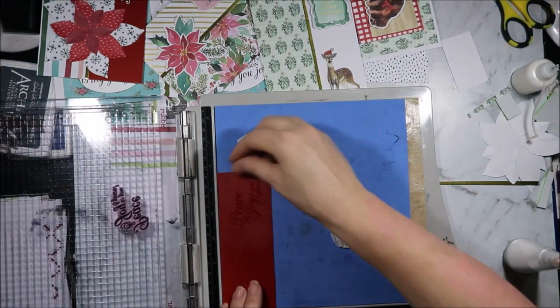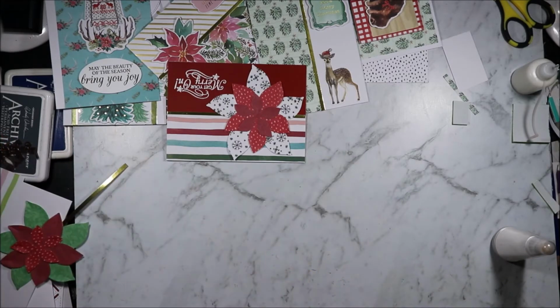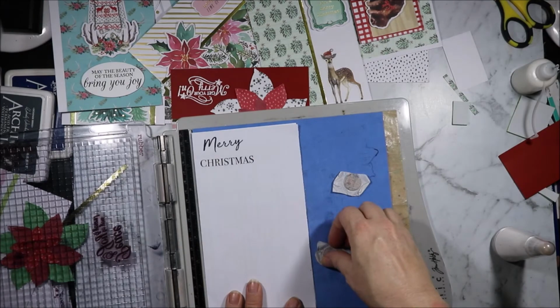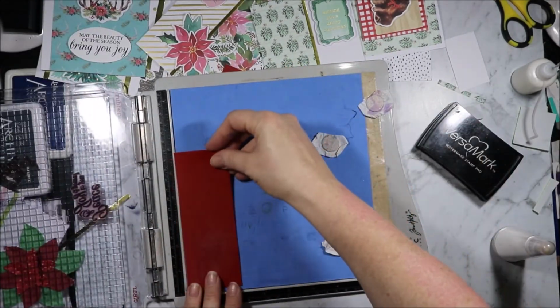And that is not straight. Maybe. Okay, I think I can hide that under there. So let's grab a scrap of something. This is just a letter. Gotta go for it. Battery's about to die any second.